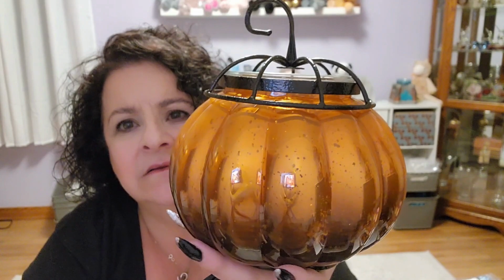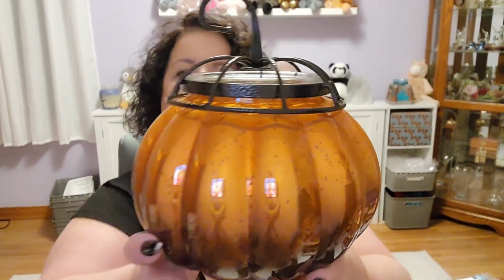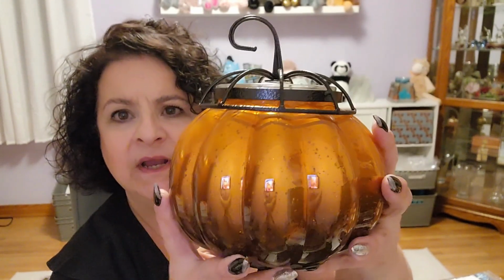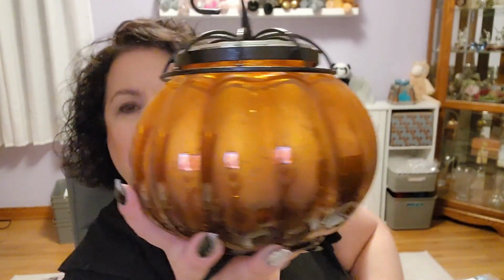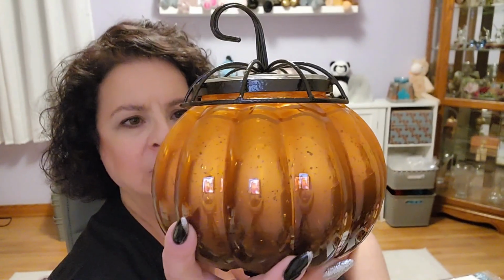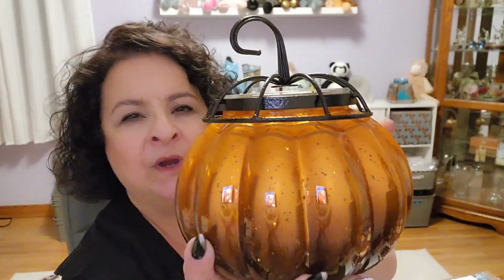Even when it's not on, it's beautiful. In person it's much more of a coppery orange than it's showing on my camera. I don't know how it's going to show on a TV, but on my camera screen it's showing a little more orange than it is. This is like a coppery orange. The color is just stunning. Don't miss out on this one.